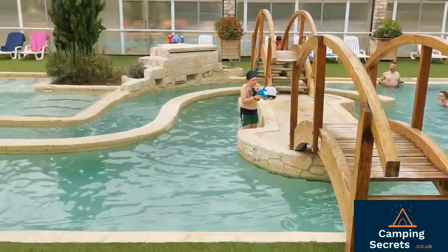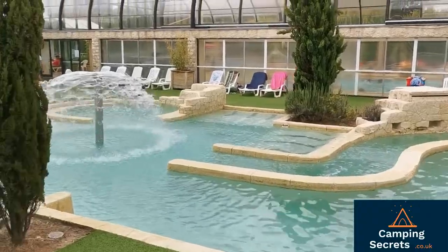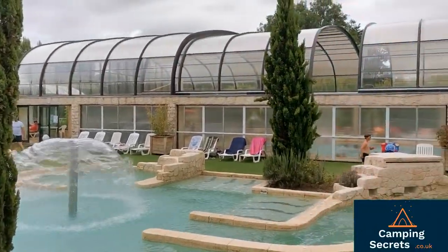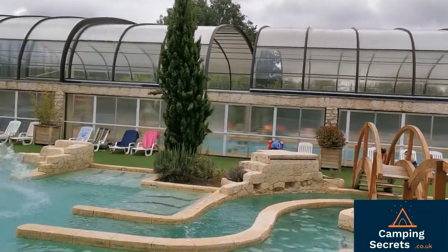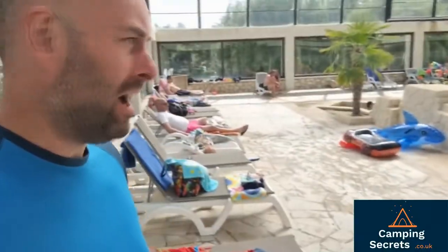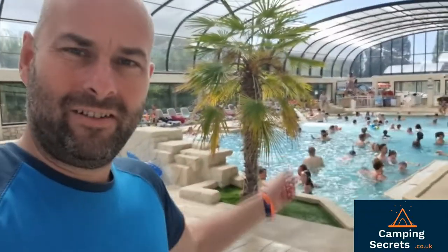Now this pool is cold, really cold, but when it's hot you want that coldness. And then inside over there there's a heated pool. Fantastic indoor pool with seating all around. We've got the water slide over there. Absolutely brilliant. You do not need to leave site.